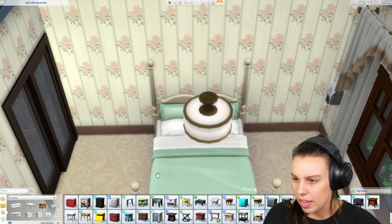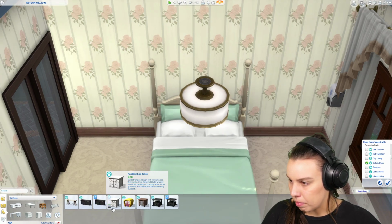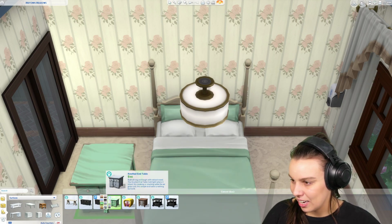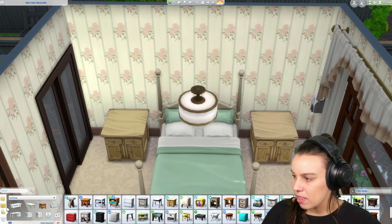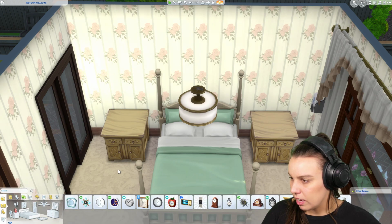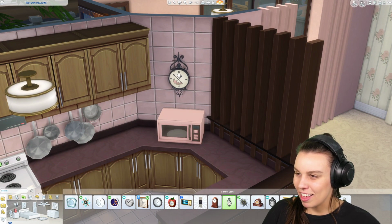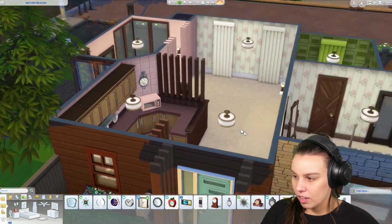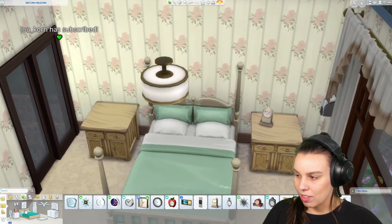These side tables are so big. Just wow, big bedside tables. Where is James? I think he's just watching TV in the other room. He didn't want to come on camera today, but he said hello earlier. And he also fixed all of our tech issues.